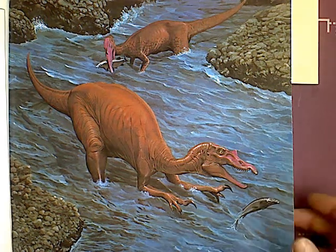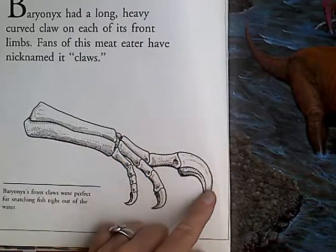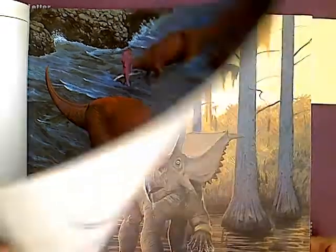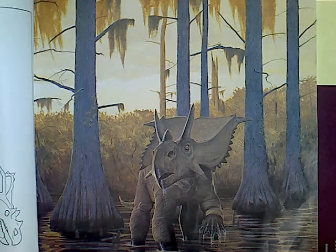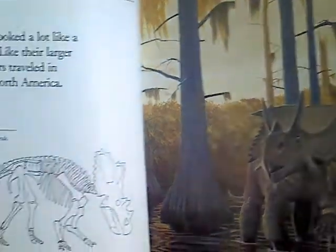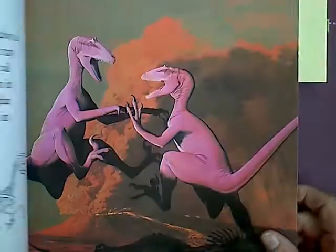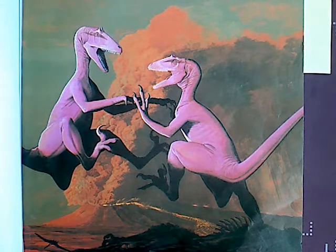So, let's see. So now this one, they show you a close-up of the super sharp claws and part of its arm. Chasmosaurus looked a lot like a small Triceratops. Like their larger cousins, Chasmosaurus traveled in great herds across North America. And here is its skeleton. The same cover as the front of the book, the same picture.